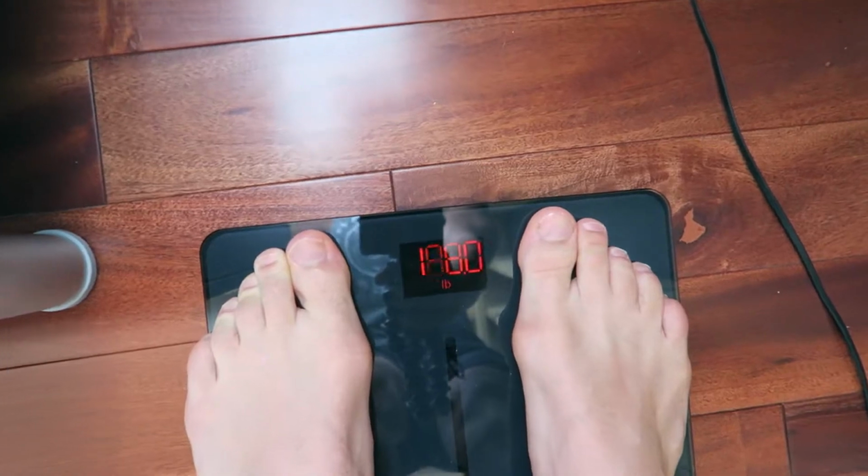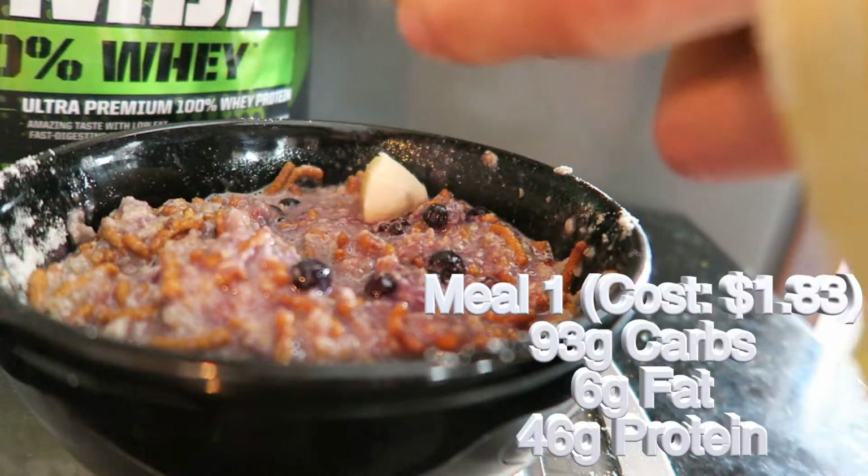Let me show you guys what I'm weighing in at right now. 191. It's on an empty stomach, so realistically this camera probably weighs like 3 pounds, so I'm probably like 188 currently, but by the end of the day I'll be like 192.